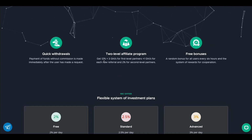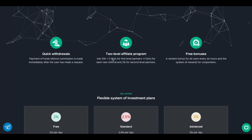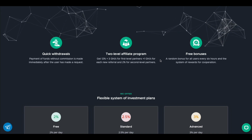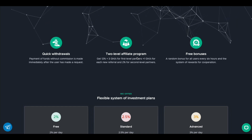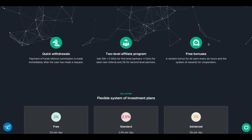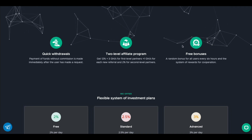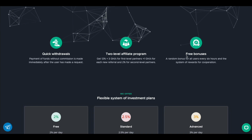Okay, so as you can see here, you can get 12% plus 3 GH/s power for first level partners, and another one more for each new referral. So there are many ways you can earn from this website. Okay, and there are also free bonuses, which you can get right away if you sign up on this website. So free bonuses are very easy also, just a few clicks and you will get it. So it's very fast, and we will get through that later.